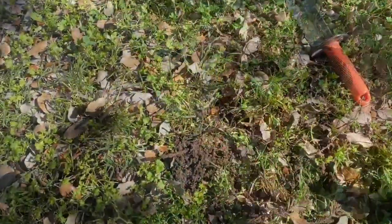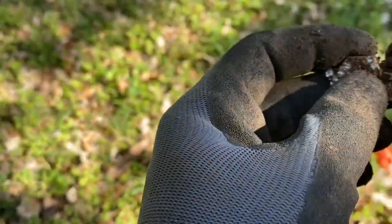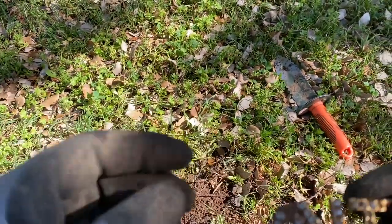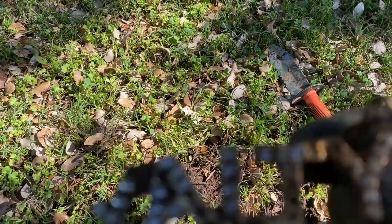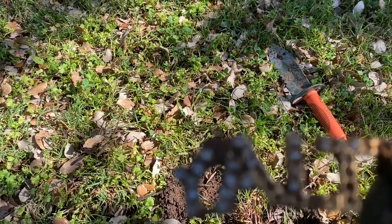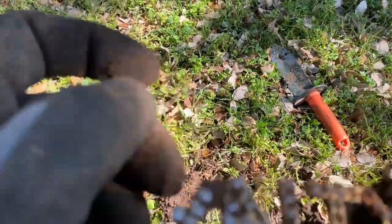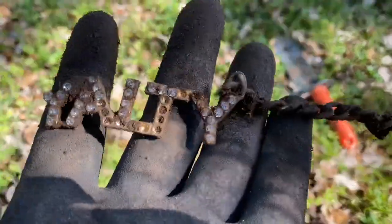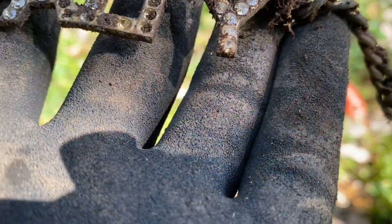Well, we got some sort of bling. Dang, what is this? Is that what that says? Anyway, we found it. I guess the rest of it's still down in here.